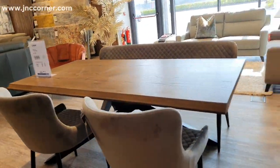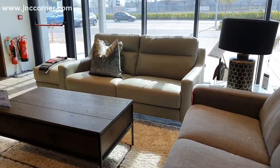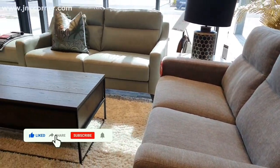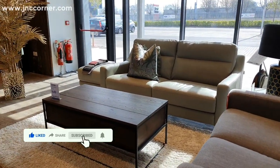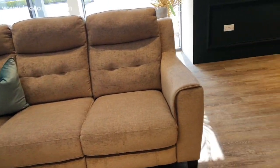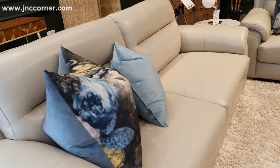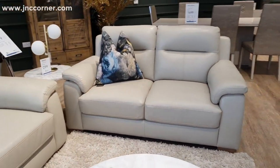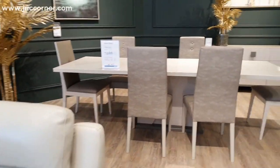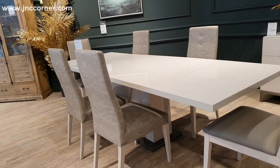Just noticed that I haven't been to Harvey Norman recently. I just noticed that their couches are looking good, and I find them elegant, pretty. I like it. And there's lots of options if you want a bulky type of sala set or living room set, you can choose. And also there's a huge kitchen table or dining table.